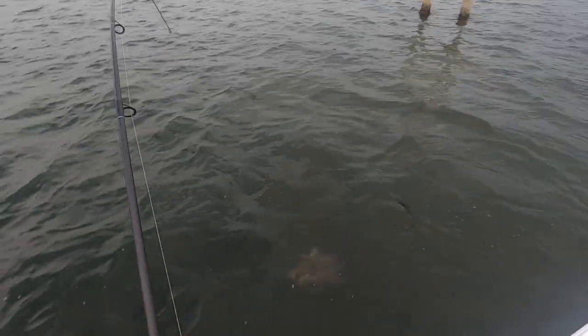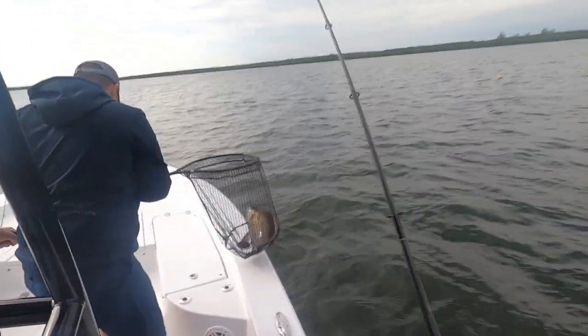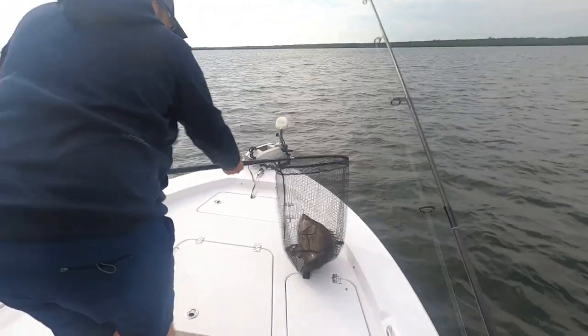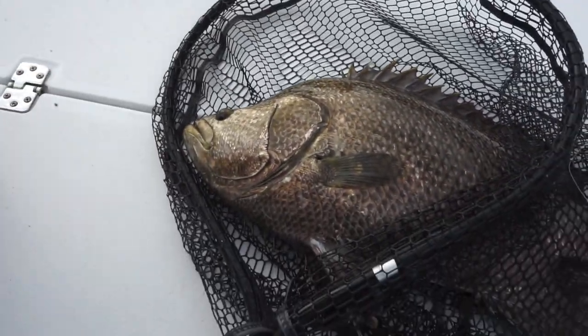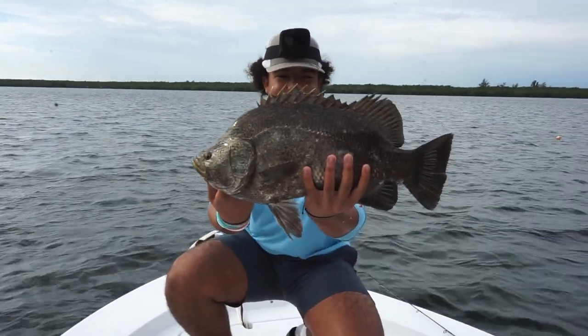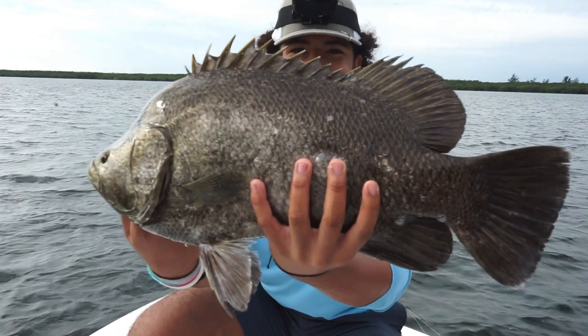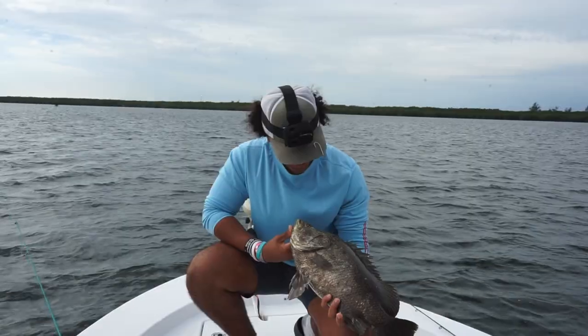All right, bring his head up if you can. Hold on. I don't have a lot of faith on this jig. All right, you ready? Yes, sir. Oh my gosh. That's a stud. Look at that thing. All right, look at that big boy. Big old triple tail. Dang, that's crazy, dude. Thanks, Captain Dave.